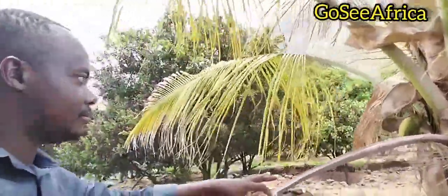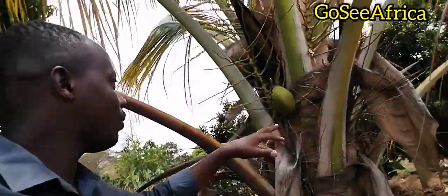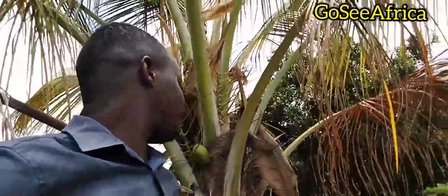Let me come closer. It started producing, so we have a few, and that's a coconut tree. So let me tell you the benefits of the coconut tree. Once it grows, after some months, you can use it as madafu. You know madafu? That drink from the coconut. Or else you can allow it to mature so you use it as a coconut. Then we have the coconut reeds, which you use to make brooms. The sweeping brooms, you know them? Yeah, exactly. Those are the benefits of the coconut tree.